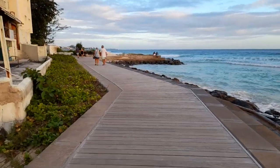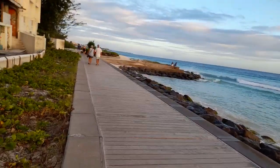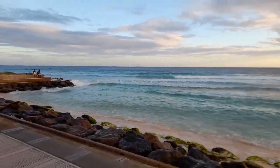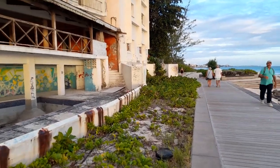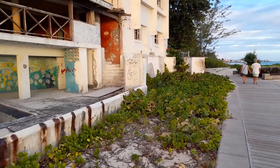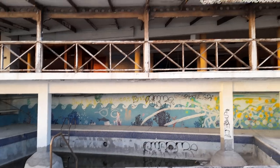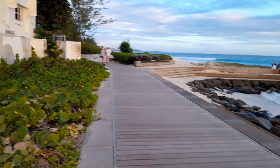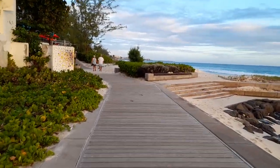So the south coast is the tourist favorite. Lots of tourists like to frequent the south coast and the west coast. And the waves here are much calmer than that of the east coast. The former Caribbean Hotel, which would have been the swimming pool facility, here, down below here. Now approaching Hastings Rocks.